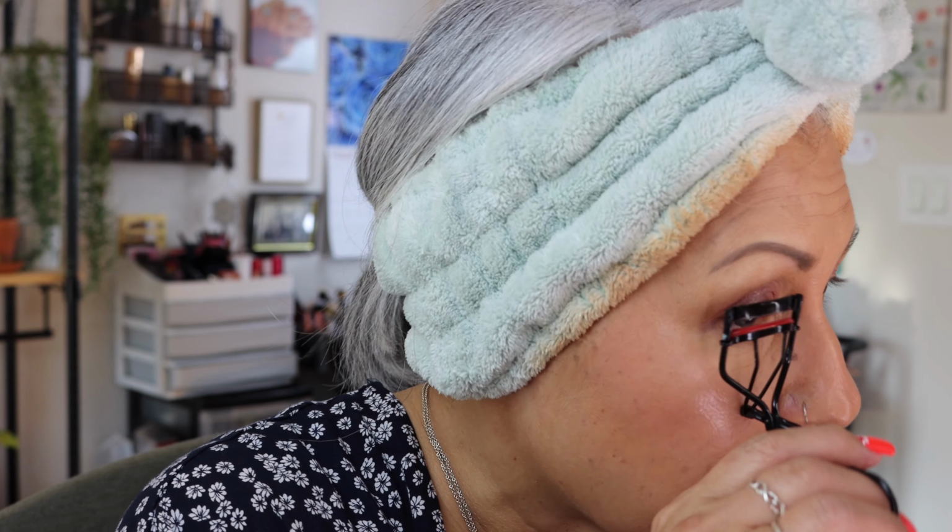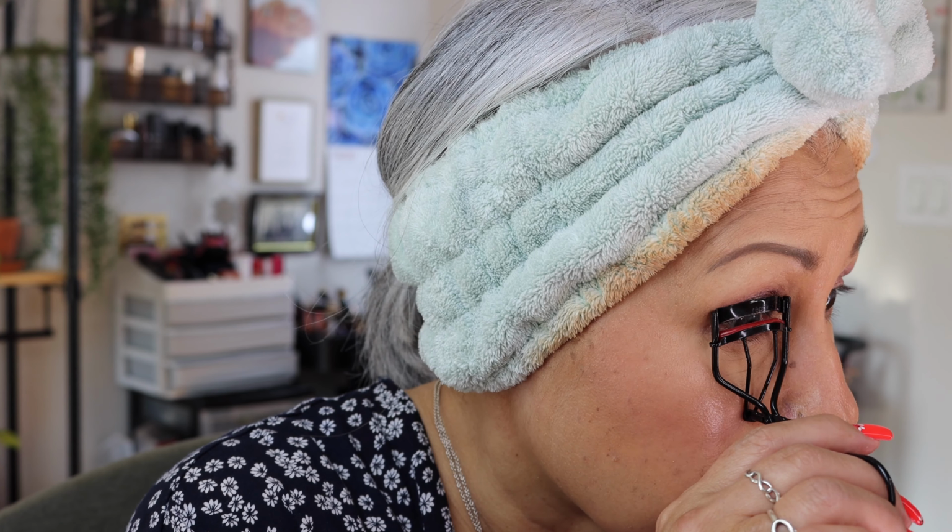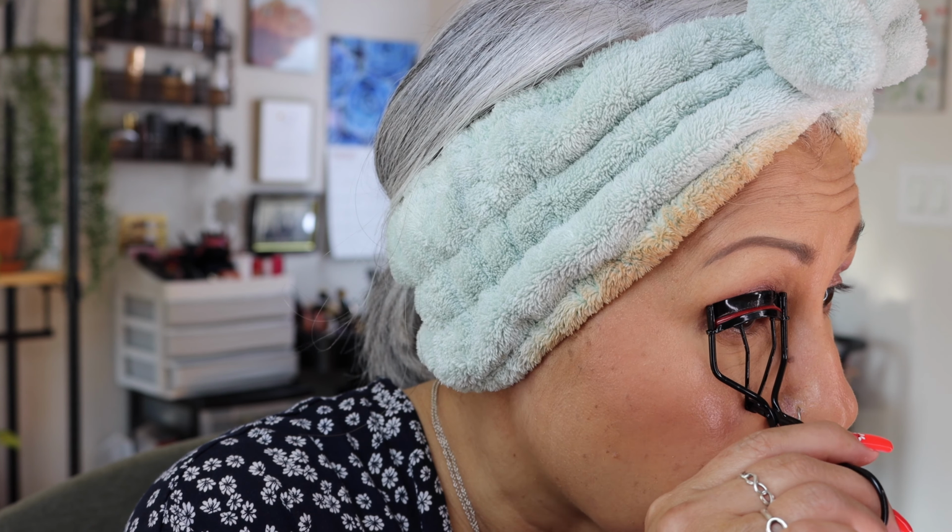I mean, if you stab yourself with that, forget it. You're injured. And so now this is a part that's hard. I'm using a Refer curler. Refer, oh my God, they're the best. I mean, once I discovered them, I never went back to anything else. I used to use Shiseido, and that was the best for like 20 years. And Refer came out with that. Yeah. MAC, no change there.